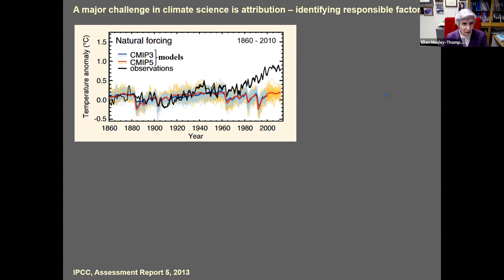CMIP stands for a model intercomparison. And CMIP, which is Coupled Model Intercomparison, version 3 and then version 5, the results are very similar. And these are the results from over 30 climate models that are driven by natural forcings: the natural abundance of carbon dioxide in the atmosphere, the solar radiation, the output from volcanoes, all of which we know. And notice that the models predict this while the observations tell us that Earth's temperature looked like this. And the models do fairly well up until about 1950 when the projections diverge.